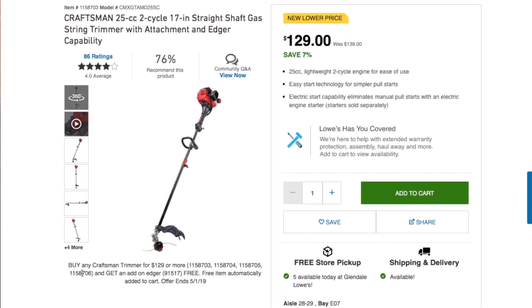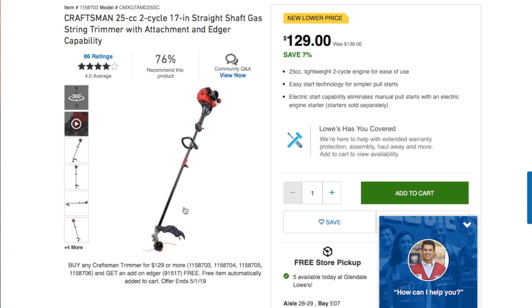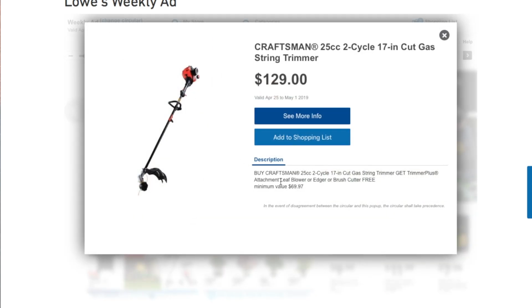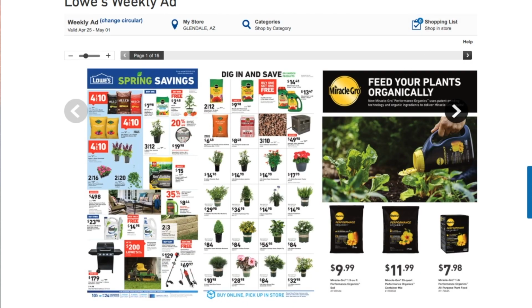It says buy any Craftsman trimmer, $129 or more, get an add-on edger, free automatically added when added to the cart. Ends 5/1/19. So I guess you get an edger. That's what it says here too. Attachment leaf blower. Okay. Buy a Craftsman 25cc, 17-inch cut trimmer, get a trimmer plus attachment, leaf blower and/or edger. Okay, so you got the choice of any of those two or three. You get that for free if you buy the $129.